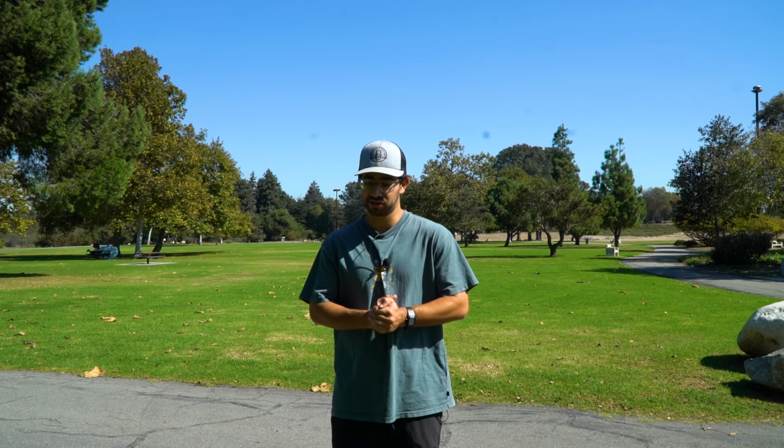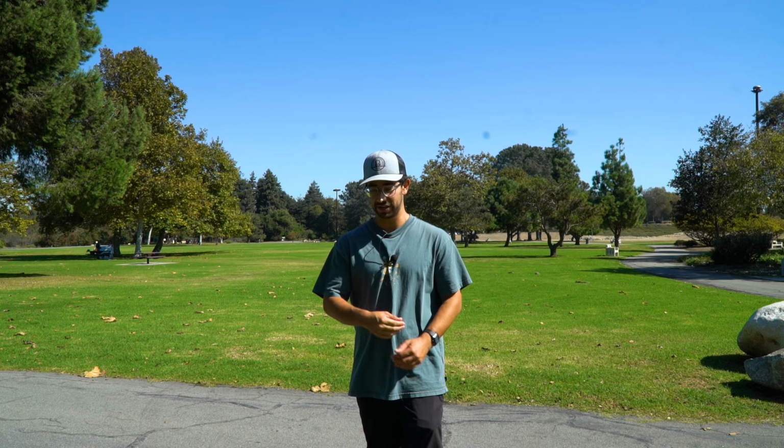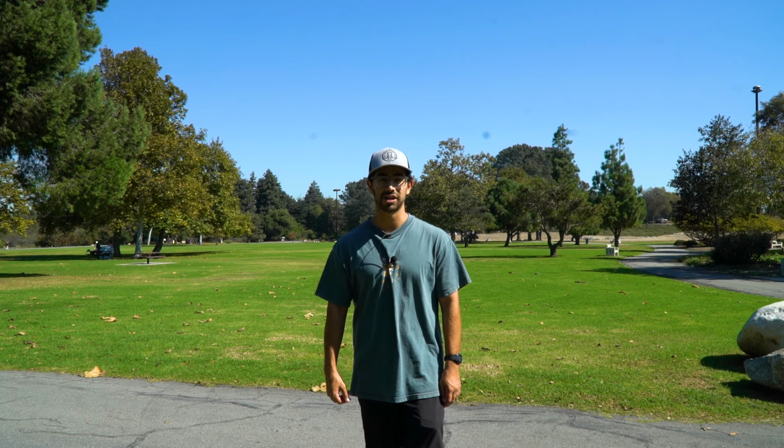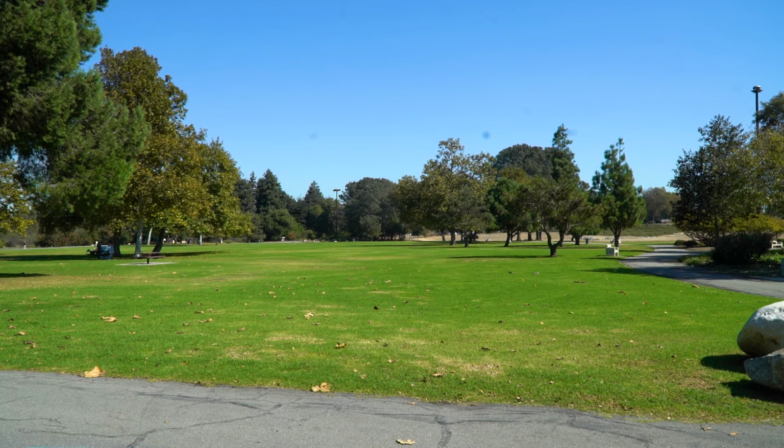Like if it's 340-ish, I might throw a mid and try to put it like 20 short or something, but I'm not sure. Sometimes I get it there if I get a good throw on it. So I'm really just curious how far I'm throwing my putters and mids right now. So that's what I'm gonna do. I'll just show you what I got today.